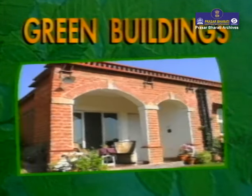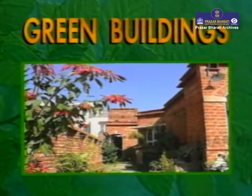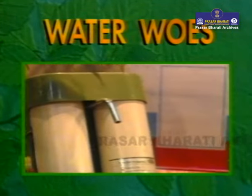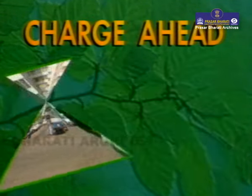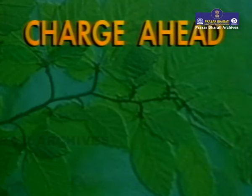Today, The Green Show brings to you a story on eco-friendly houses. We take a critical look at the emergence of the water filter market. And finally, we take you for a noiseless drive into the world of battery-operated vehicles.